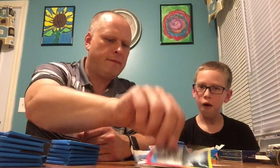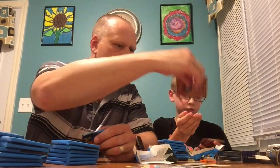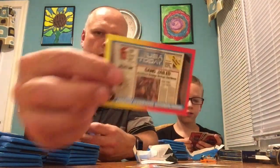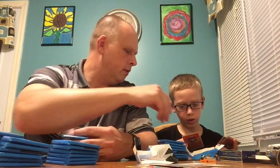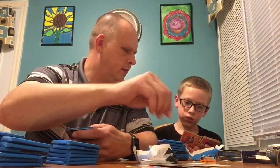Oh yeah. There's 11 stickers in the set. So we should easily get 2 sets. DeLorean takes off. Yeah. I remember this one. Gang jail. Oh, this is when they changed the future there. Yeah. That was close. He's on the water. Very cool. Marty McFly, age 47.